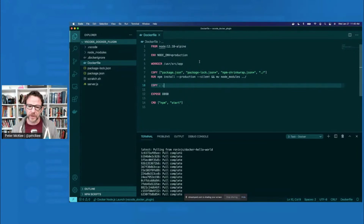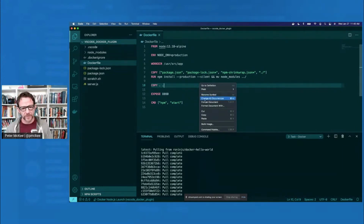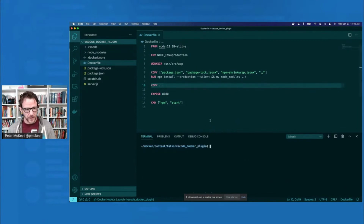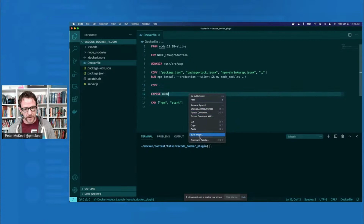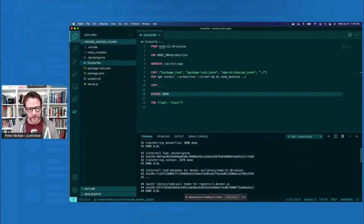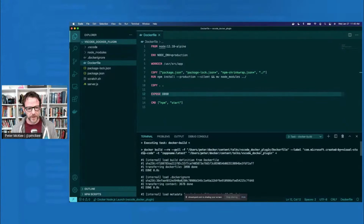Let's go ahead and build an image. A couple ways you can do that. I like to just right click on my Docker file and choose build image. So that's going to run a build. Sometimes it doesn't like to run when I'm demoing. There we go. Okay, so it's built my image. I'm going to scroll up here. Sorry for the fast scrolling. But you can see the extension runs the exact same commands that you would be running in the terminal.